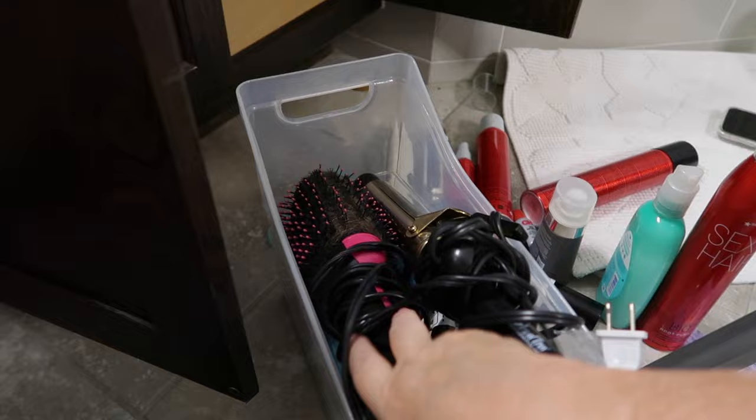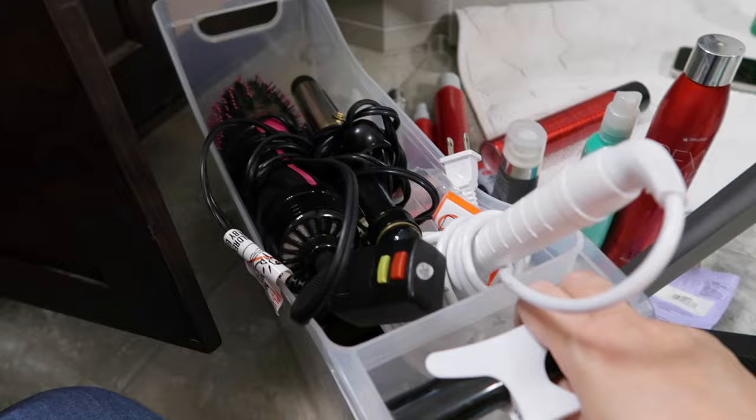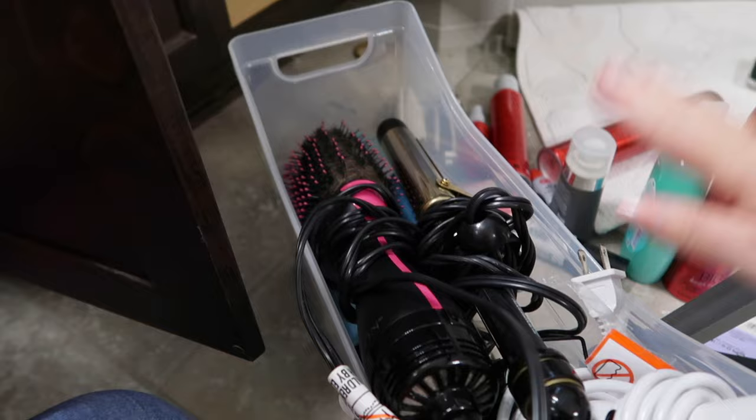Okay, so in here, like I said, this is where I keep all my curling irons, things like that. All my hot tools are in here. I like it because I can roll it right out, get what I need, and then push this right back in. So I don't need to clean this out. This is a fairly new bucket. I just need to roll it right back in there.